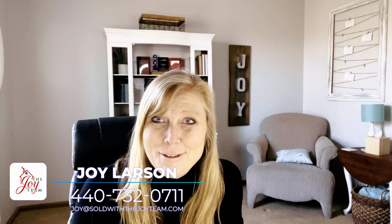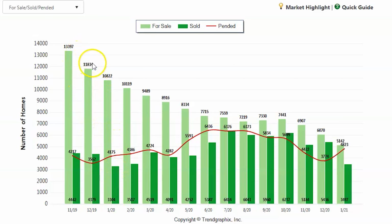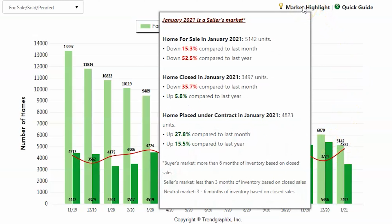So let me talk to you first about, let's go to my graph here on my screen. First of all, the light green is for sale and the dark green is sold. And as you can see from last year to this year, look at that, a stark drop there. Guess what that means? If you are selling your house, wow, now is the time. If you're thinking of selling, I recommend it. Stay tuned for more tips at the end.